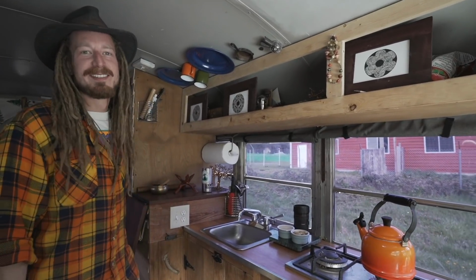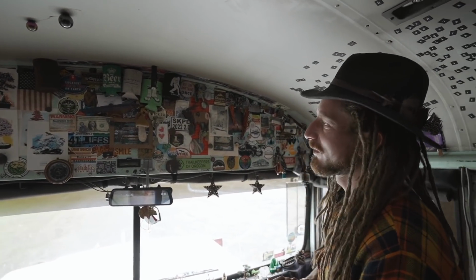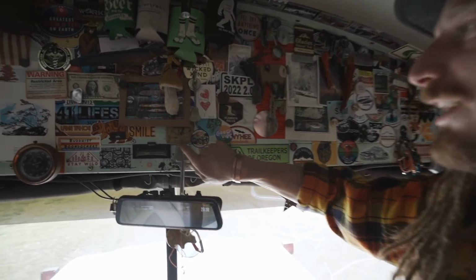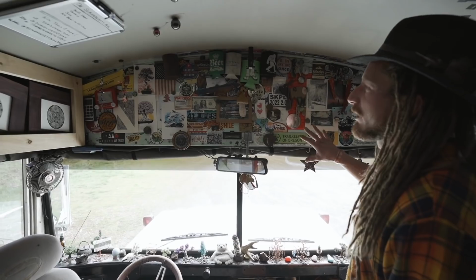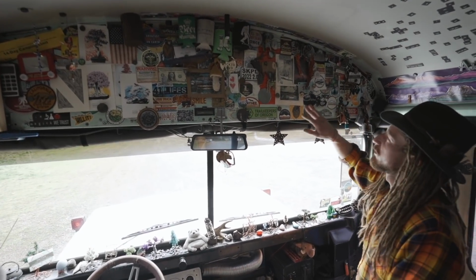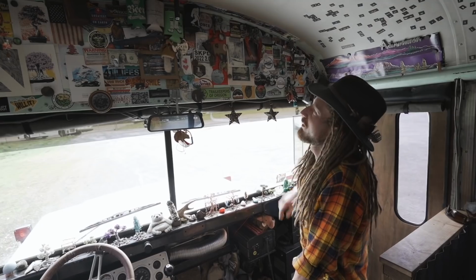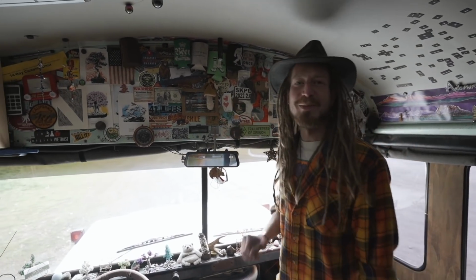I love magnets. Up front here is the memory wall, as it were, and this was of course all blank when I got it, except for one sticker from the local drag strip where I got the bus, which is pretty cool. But I've added the rest of these, and it's all part of the journey. You know, you've got different brands or different events, artwork and things that I've created, as well as memories from along the way. So it's really awesome to have this, and I need even more room now.